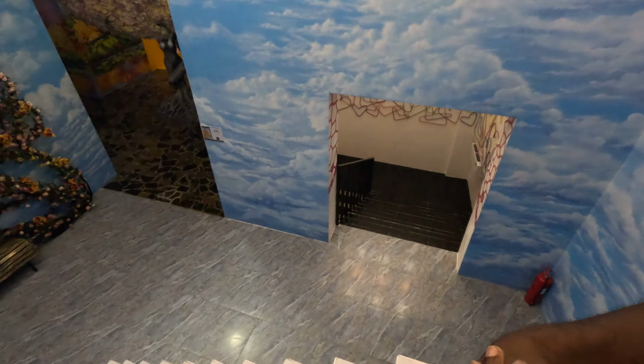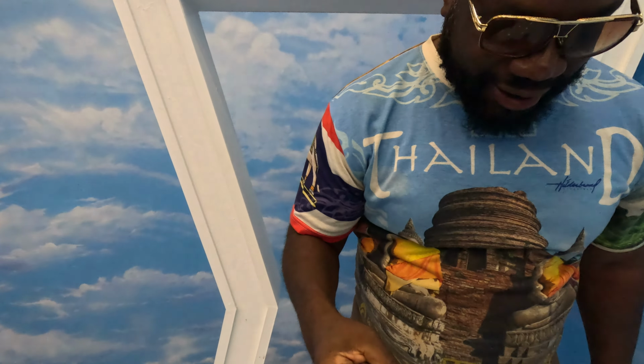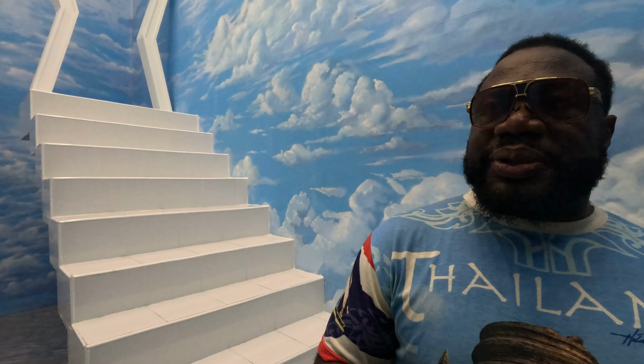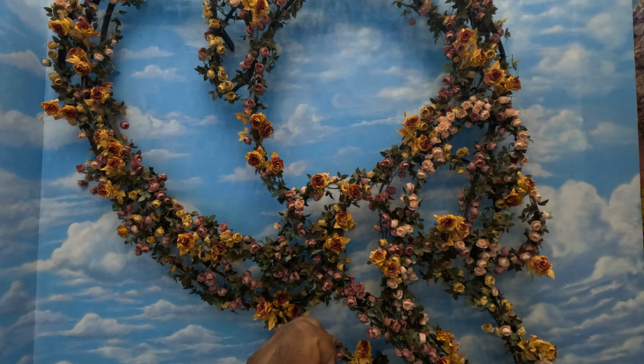So I like how they make it interactive as well. So here we are, at the top of the Love In Museum in Thailand. All those stairs going down. Gotta be careful, don't want to break anything. Wow, it's really cool. Look at that.